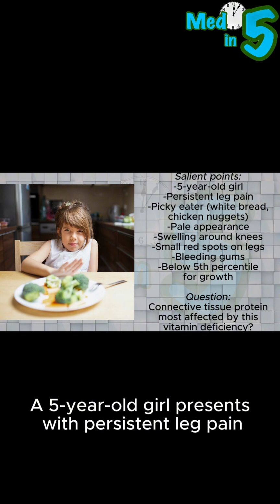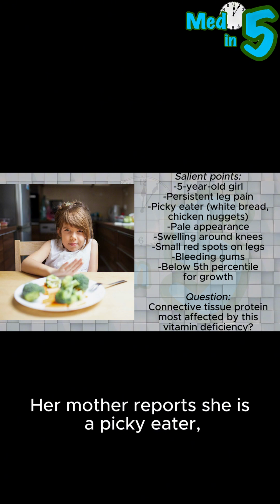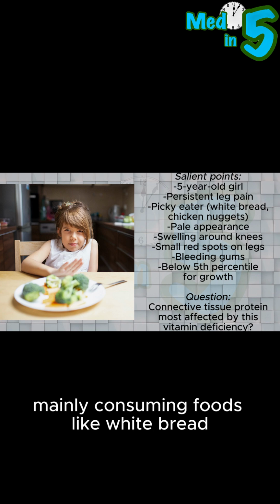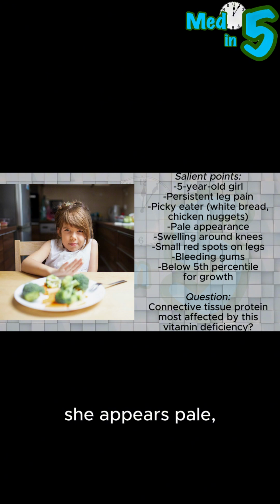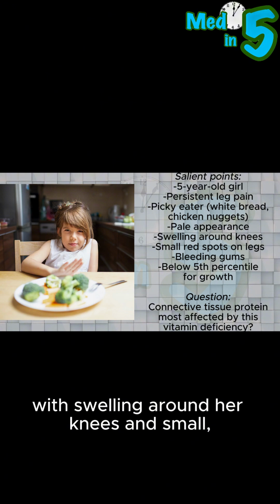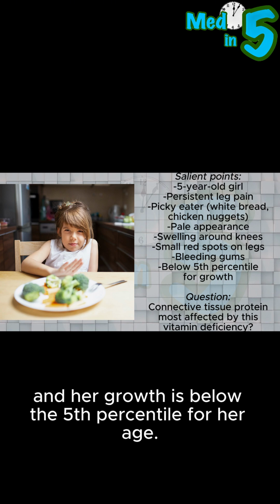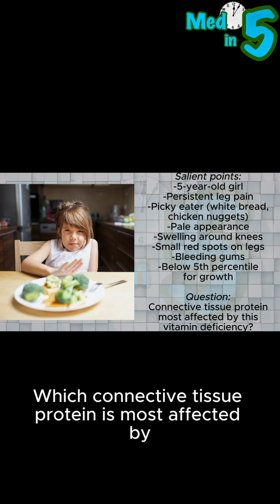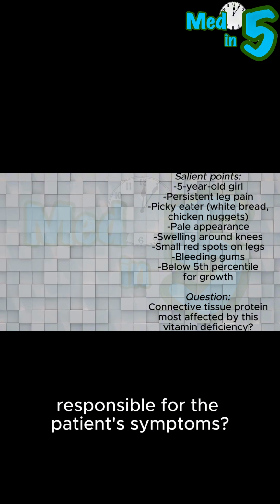Let's begin. A 5-year-old girl presents with persistent leg pain for the past few weeks. Her mother reports she is a picky eater, mainly consuming foods like white bread and chicken nuggets. On exam, she appears pale, with swelling around her knees and small, red spots on her legs. Her gums are also bleeding, and her growth is below the 5th percentile for her age. Which connective tissue protein is most affected by a deficiency in the vitamin responsible for the patient's symptoms?